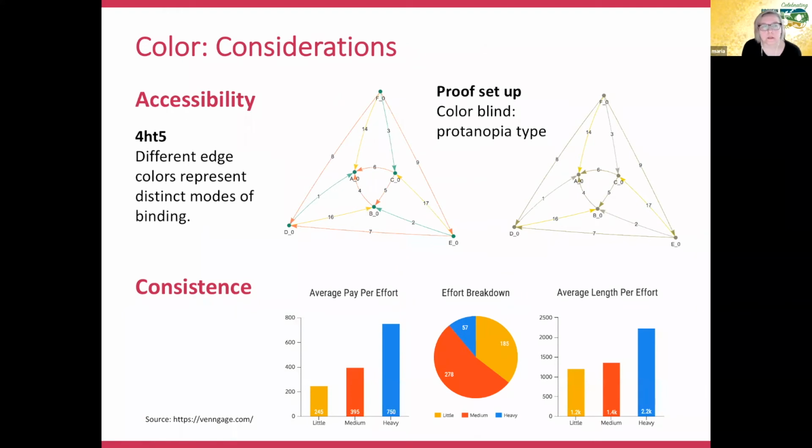So when designing with colors, there are certain considerations that you have to think about. First of all is accessibility. We have to remember that some people cannot see color. So when you communicate information with color, you always have to make sure that people can see that information. So for example, in this diagram, different modes of binding are shown with different colors. So this is actual information that is communicated just through the color.